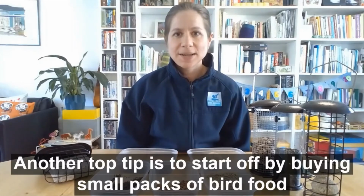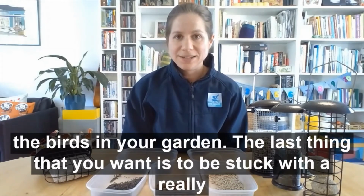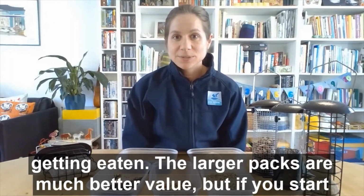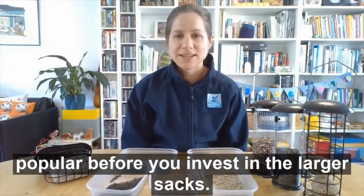Another top tip is to start off by buying small packs of bird food and giving a chance to find out what types of food are popular with the birds in your garden. The last thing that you want is to be stuck with a really large sack of something that the birds don't really like and isn't getting eaten. The larger packs are much better value, but if you start off with the smaller packs, you can see which ones are popular before you invest in the larger sacks.